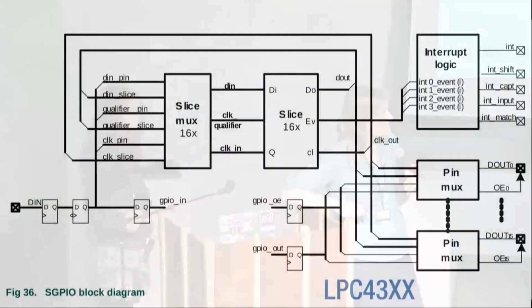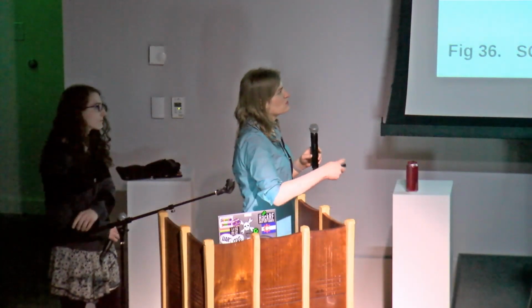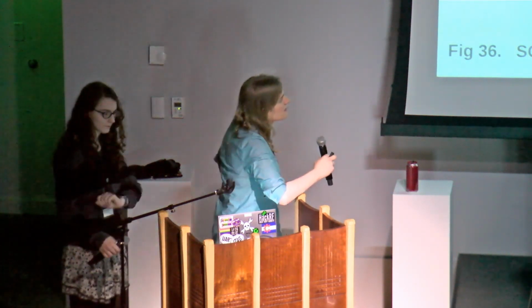One of my favorite things to use on this, one of my favorite microcontrollers, is the LPC4330. The LPC4330 is amazing in that it has a synchronous, really configurable serial engine called SGPIO, or serial GPIO, that you can use to construct all kinds of different serial peripherals. So this thing is capable of sampling 16 pins at up to 204 megahertz, putting that in device memory without requiring any CPU time.